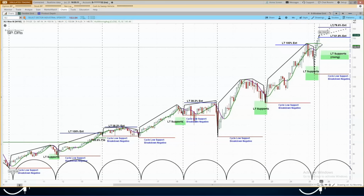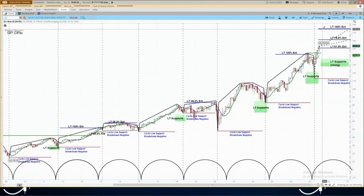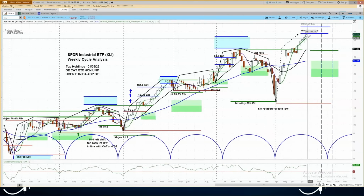Momentum has returned to positive. Now the next levels up are the 78.6% extension at 161.22, and if I bring this down, the 100% extension is at 174.51. Over on the weekly chart, XLI is about halfway through its cycle on positive momentum.